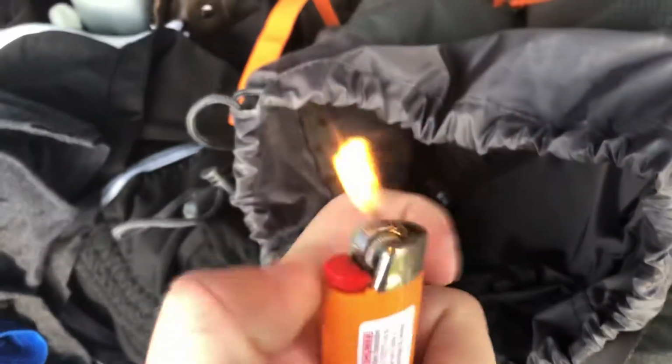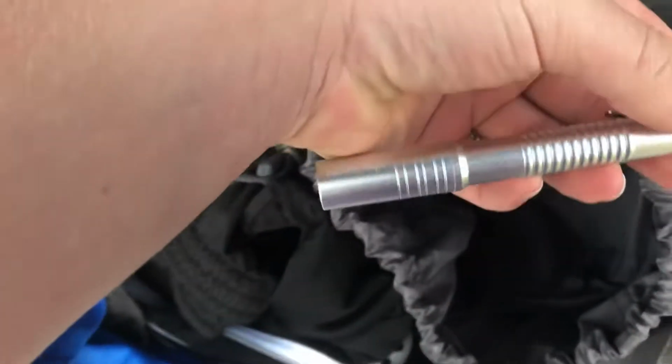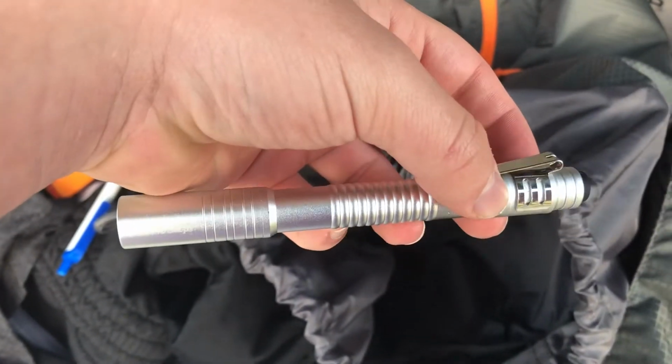Lighter. I trust the Bic lighters the most, at least some cheap lighters, then a pen. Here's another one of those lights that I was showing you in my last video that I talked crap on. Not the best light, but just more redundancy. Doesn't take up a lot of room, so.